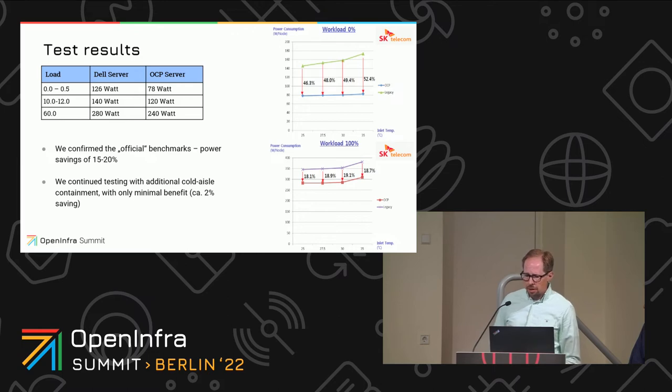In the one data center where we're currently running this stuff, there's no cold aisle containment yet. So we did some testing with cold aisle containment for those OCP racks. The essence of those tests is that cold aisle containment for OCP does not bring a large benefit, because the open compute servers and hardware can be run at much higher temperatures to begin with. So keeping cold air contained in the cold aisle doesn't pose such a large benefit here.